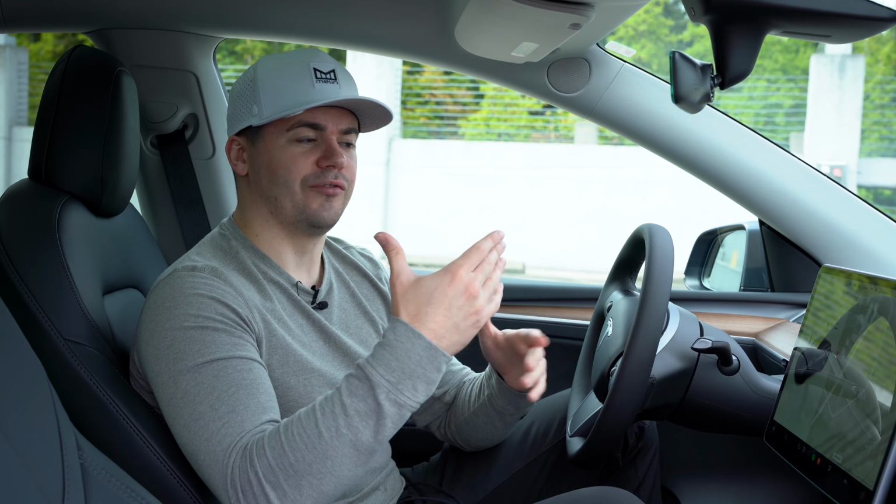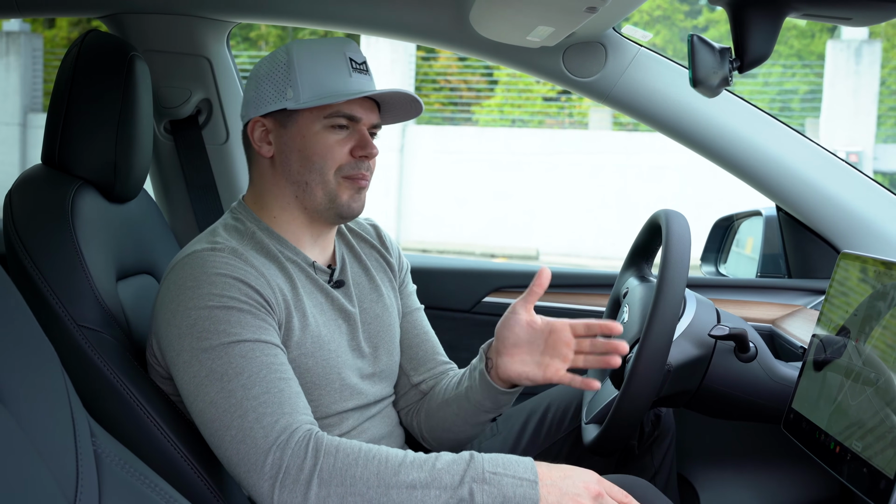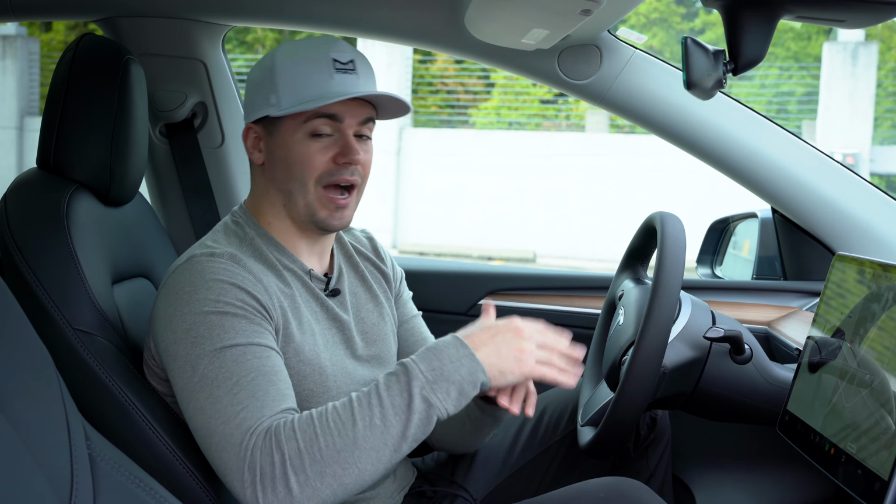Second part is the range. Do I have any range anxiety so far after 1,000 miles? The quick answer is no. Now, of course, I do keep my car fully charged when I can, not to 100, but to 90%, if I know I'm gonna go somewhere probably the next day. So that part of range anxiety is true, but I did a little trip.